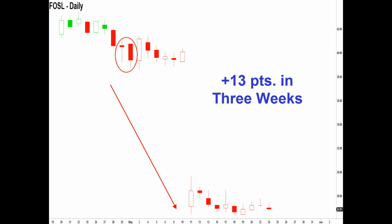We didn't have to look at any news. We didn't have to look at any earnings. We didn't have to look at any other indicators. Everything you need to know is in front of you. This is what we teach you at Specialist Trading. And the beautiful thing is most of the stuff in front of you is extremely simple to see. The only problem is we've never been taught to look at that.